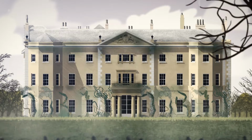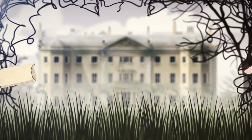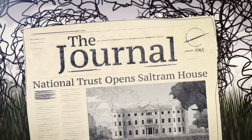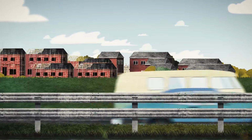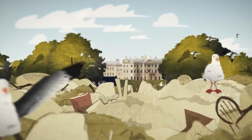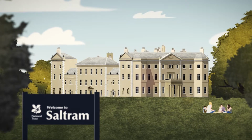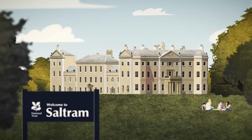Eventually given to the Treasury in lieu of death taxes, Saltram passed into the care of the National Trust in 1957. Then, in 1961, after a lot of care and attention, it was opened to the public for the first time. Since then, despite the A38 severing the estate in the 1970s and the development of the surrounding land, the National Trust, with the help of specialists and many volunteers, has repaired and restored the historic details of the house and conserved the landscape for future generations to enjoy.